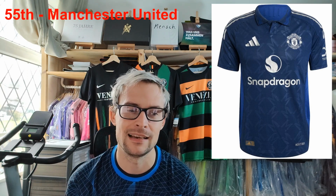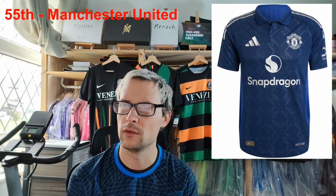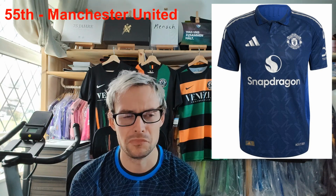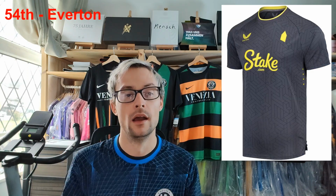Manchester United, yes. I don't like navy for Manchester United, and I think the shirt design is not spectacular, to be honest. I look at this and I think that's almost not like a football shirt, more like a training top or something. I don't know, something I don't like.